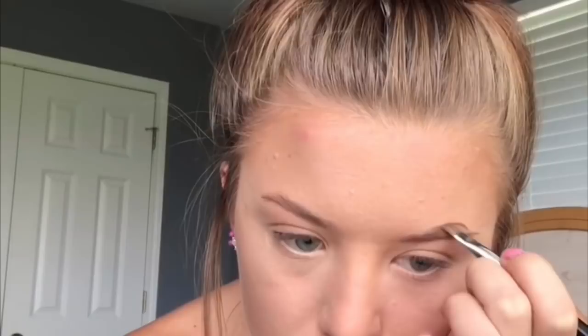Once I've done that, I'm just going to take the brush and start on the under part of my eyebrow, making the line very sharp. Now I'm going to go to the top part of my eyebrow and I'm just going to build my arch.